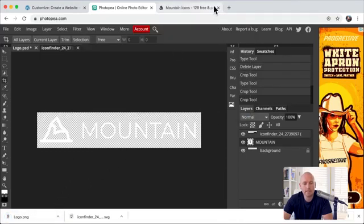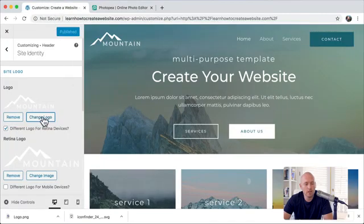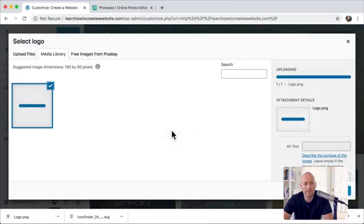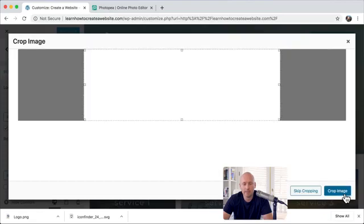We can now exit out of this, and we can go to our website. We can change our logo. So we're going to click Change Logo. We're going to click, hold, and drag that to our website, and we're going to select it. Then it's going to ask us, do we want to crop it or not? No, we don't want to crop it because we already cropped it.